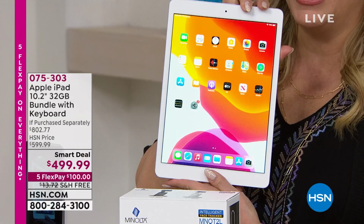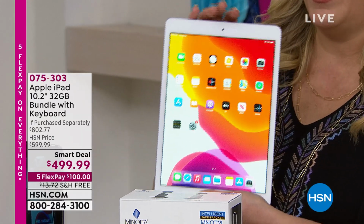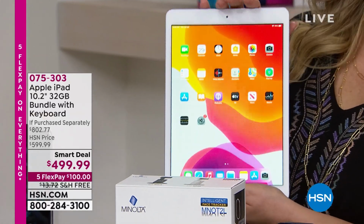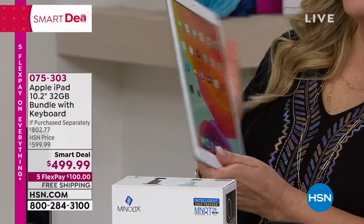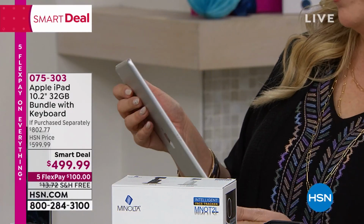We've got that Touch ID. It's so quick, it's so responsive. I'm such a big fan of Apple products. I have an iPhone, I have a MacBook Pro, my daughter has the Air, we all have these tablets. This is the latest and greatest generation. So if you've owned one and wanted to upgrade, this is the one that's compatible with the Apple Pencil.